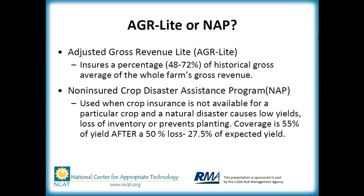Non-insured, however, has other limitations. Again, it's for a crop that's not insured, not available for insurance any other way, and it's kind of catastrophic related, so it's a yield-only insurance. The coverage is 55% of yield after a 50% loss. So you first have to have a 50% loss on that crop, and then it only provides 55% of its value in terms of coverage.